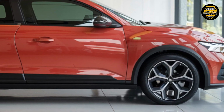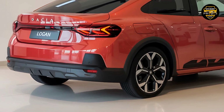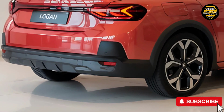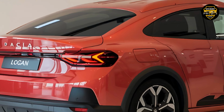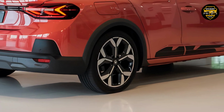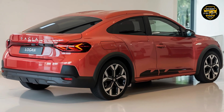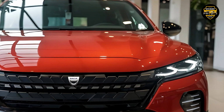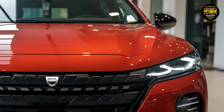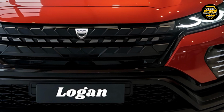At first glance, the exterior is where the Logan really makes its first big impression. This isn't the plain, boxy silhouette we used to associate with early Dacia models. The 2026 Logan is sleeker, more modern, and dare I say, genuinely handsome. The front fascia has been completely redesigned, featuring a more aggressive grille with the new Dacia emblem front and center. Slimmer LED headlights stretch towards the fenders, giving it a wider, more purposeful look, and those sharp character lines along the hood and side panels add a sense of motion even when the car is standing still.